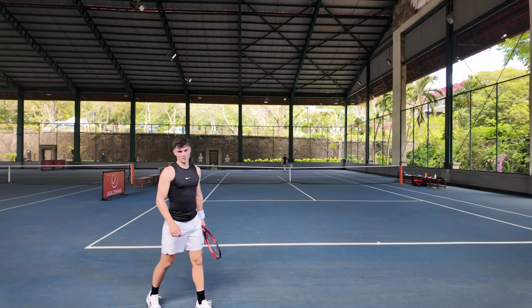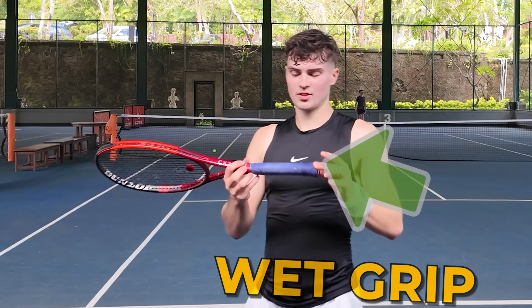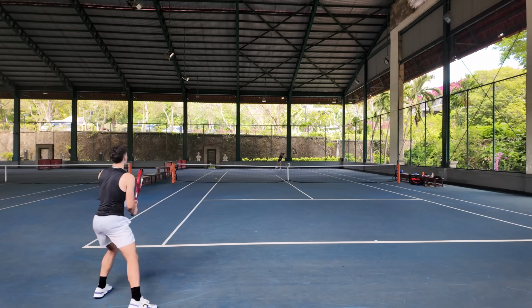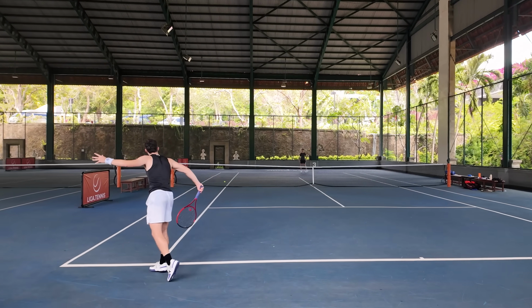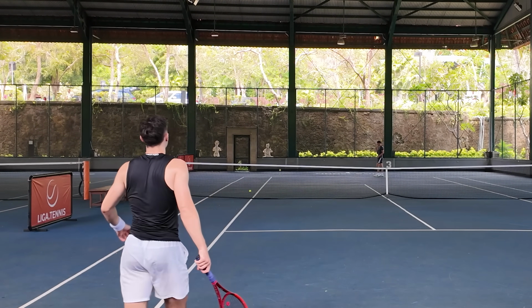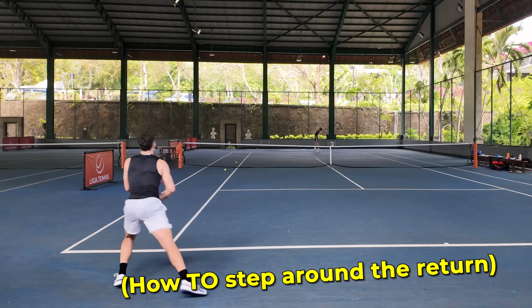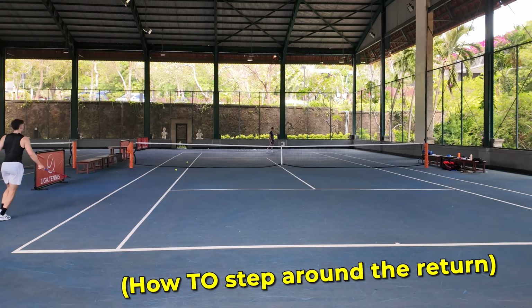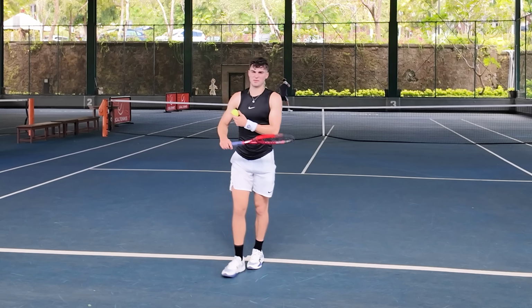Jamie's struggling a little bit with his grip. It's so humid out here, my grip is completely just wet. So it's really hard to grip it. Only gonna go like 60-70% today. Just wanna build it back in these conditions.